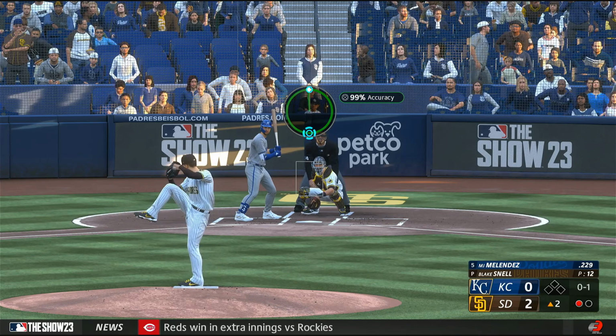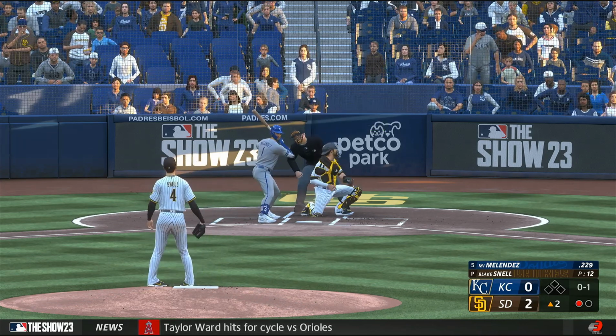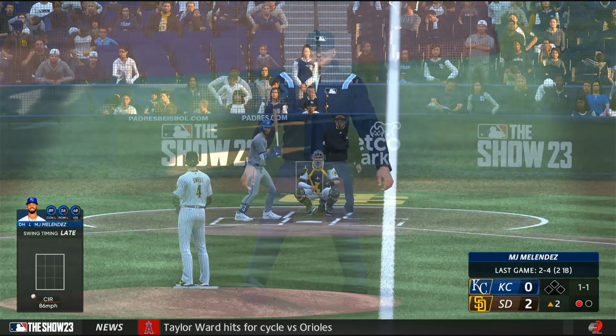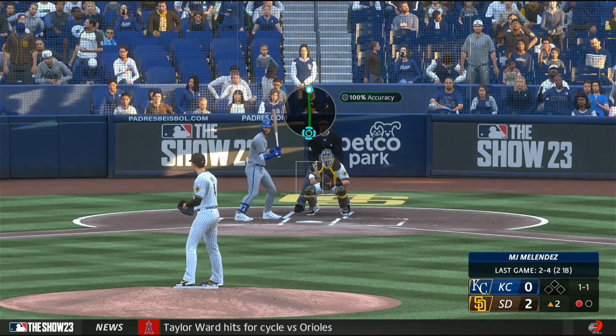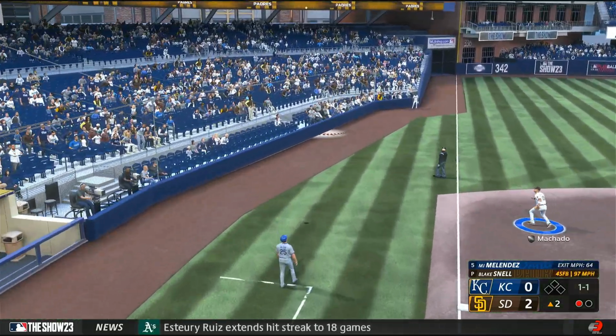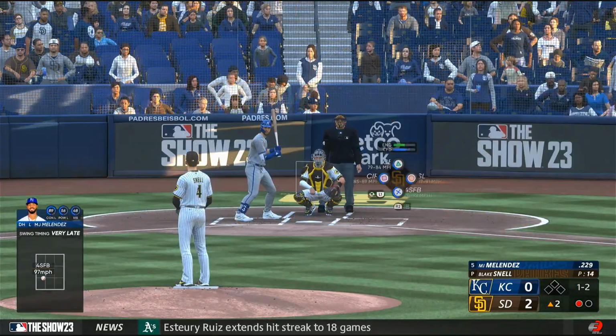0-1. Chris, you look at Blake Snell's resume, a former first-round pick by the Rays in 2011, but really blossomed quickly. Cy Young in 2018. He was an all-star that year, too. And, of course, pitched for the Rays against the Dodgers in the 2020 World Series.